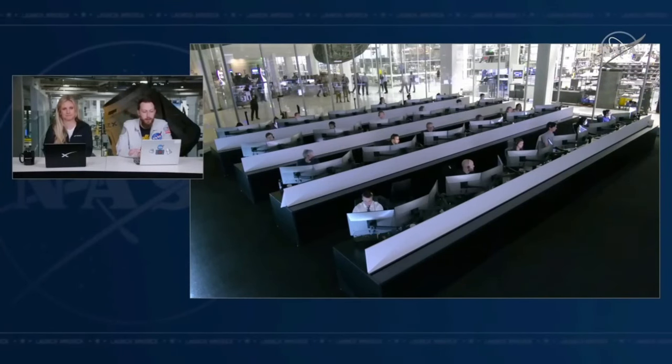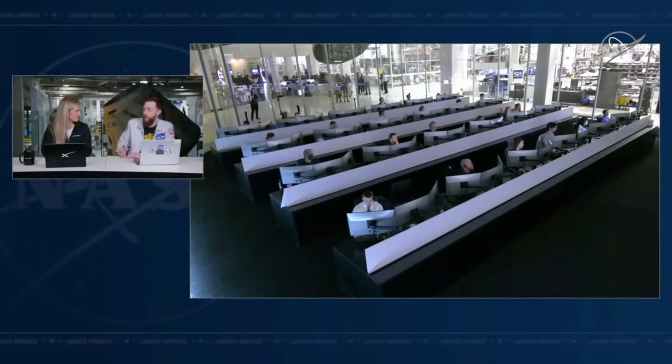So we're in our final approach. We're just about 15 meters away from the space station. Should be docking in just about 3 minutes from now. So we've continued to get further and further ahead on our timeline. I think we were looking at about a 5:15 p.m. Pacific docking. Now we're looking to do that almost 45 minutes early.